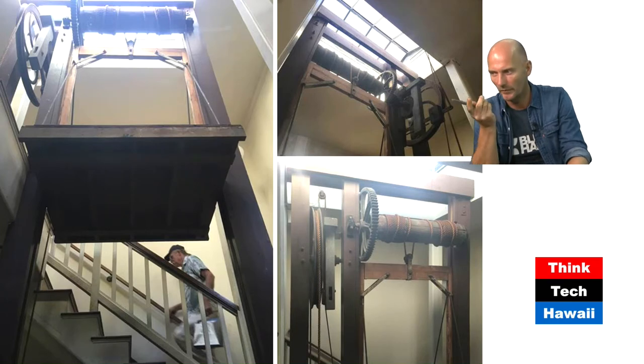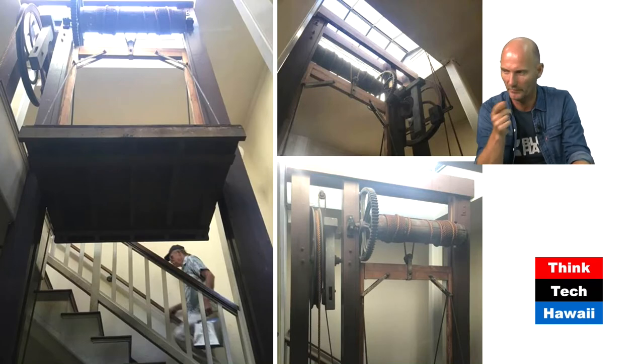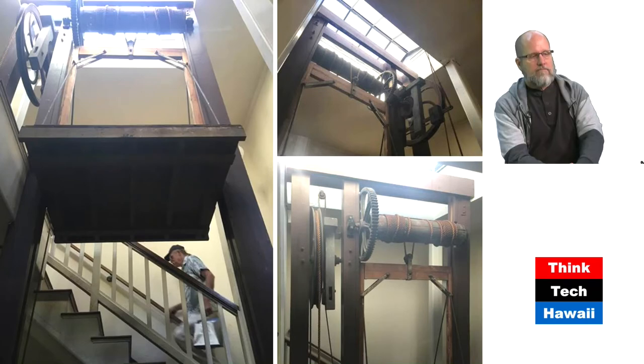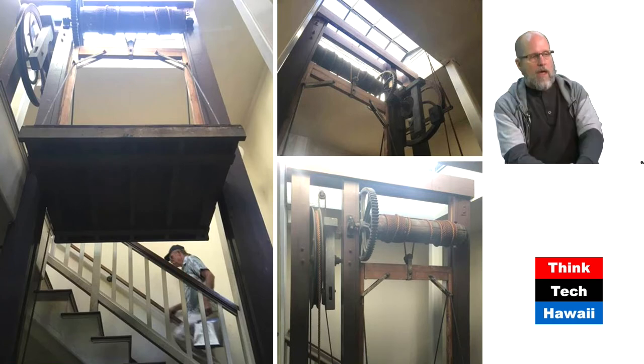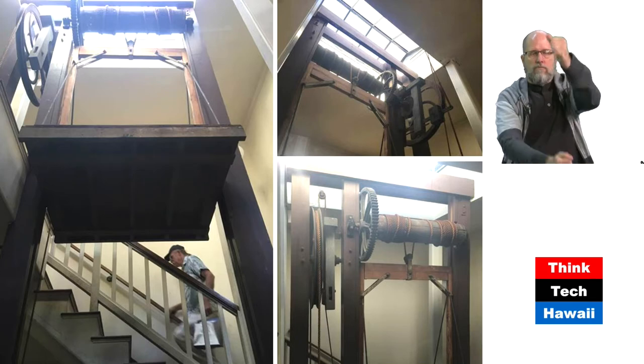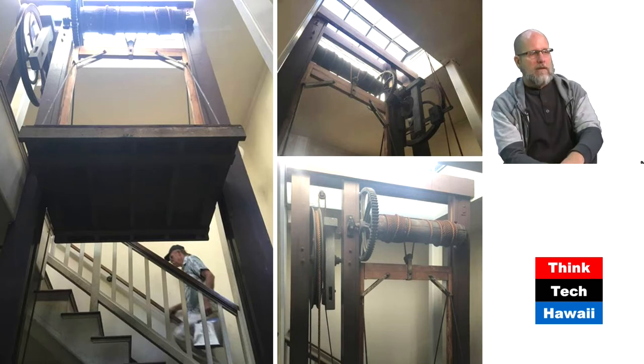Right. But this is our friend Don Hibbert, who on a tour through Chinatown showed us this building. It's on Nuuanu Street between Bishop and Hotel Street, and it's a historic building, turn of the century, not just this past century, but the one before. Correct. And this is a wooden pulley elevator. How cool is that? So somebody actually stood there and pulled ropes to make it go up? Exactly.